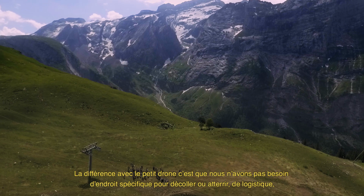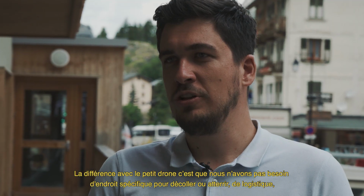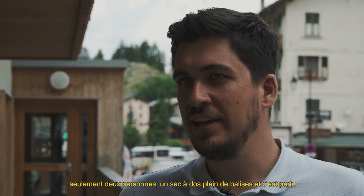And the difference is that with this small drone, we don't have to look for landing spaces, we don't have to do all the logistics around it. All we need is 2 people and a backpack full of bird marks, and off we go.